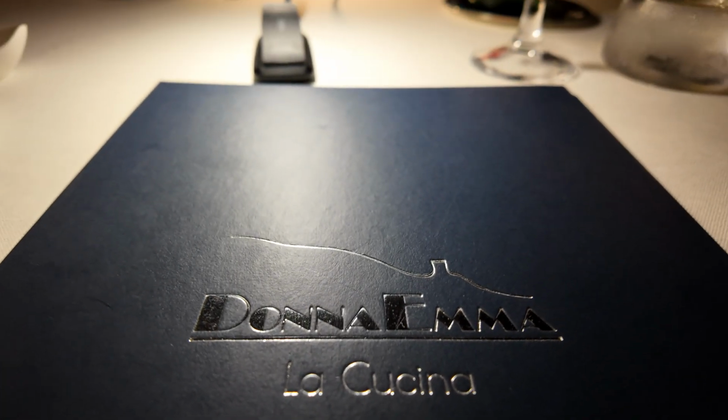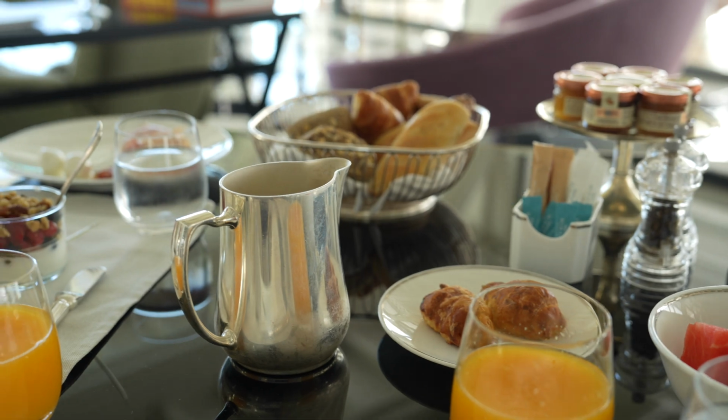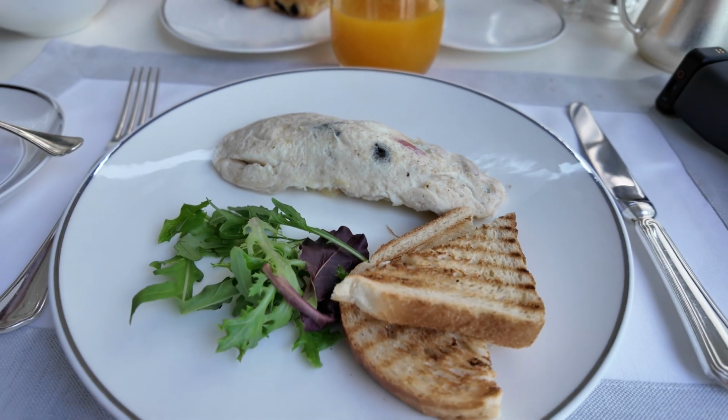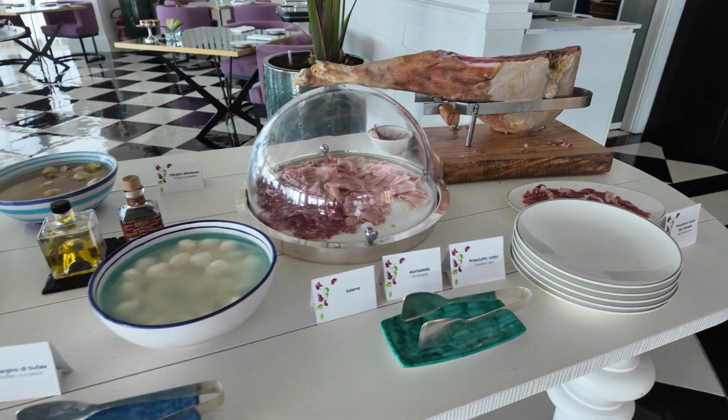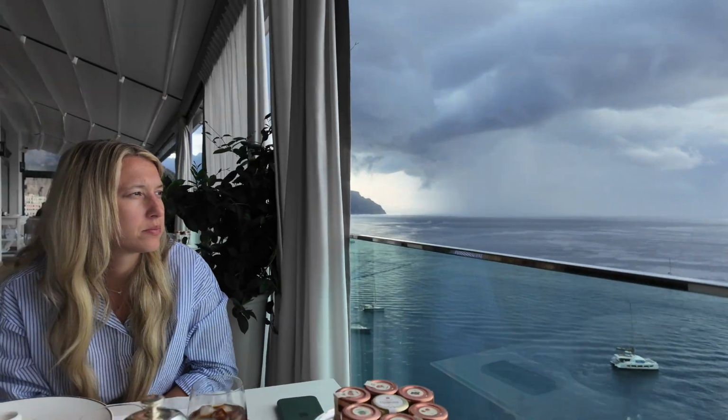The first time we ate at their Donna Emma, which during the morning is their complimentary breakfast, you can get stuff from a chef. You can get off a table, whatever they have laid out, but you can actually order whatever you want, and that's all complimentary. You can eat it at the restaurant, but you can also order it from your room, and it's still complimentary. So whether you want to be a breakfast hermit or go socialize, you've got an option.